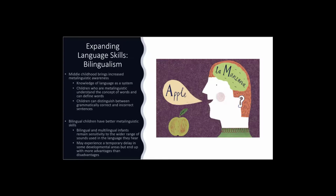Bilingual children have better meta-linguistic skills. Bilingual and multilingual infants remain sensitive to a wider range of sounds, may experience a temporary delay. So if you remember from last chapter that as children age, they become increasingly sensitive to sounds that are common in their language. But bilingual children, multilingual children, they show increased sensitivity for more sounds even outside their original first language. And bilingualism and multilingualism is associated with all kinds of positive outcomes that I'll get to in a second.